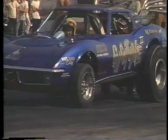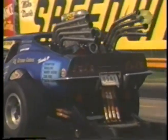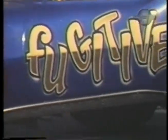The Golden Greek, Karaman Sinas, polishes off Bob Anderson in this third round with a time of 6.73. And here's the big one, the final run for the wheel standers. Two screamers put down a bed of rubber. The fugitive in lane 1, the Hemi under glass in lane 2, and the countdown is on.